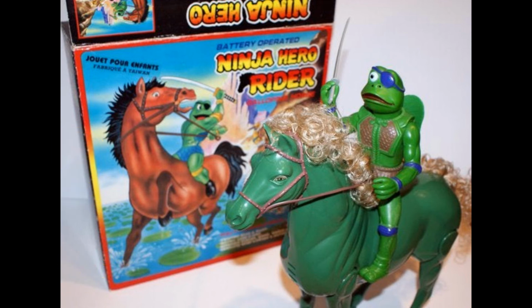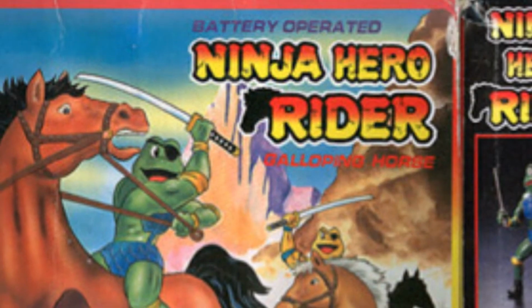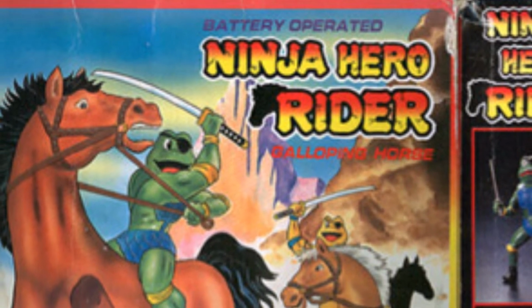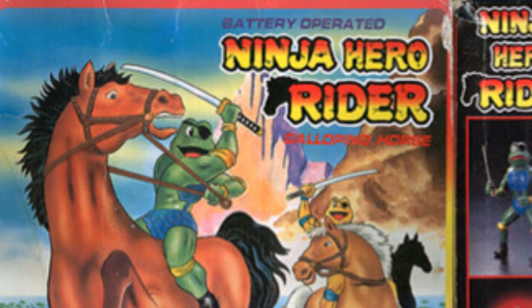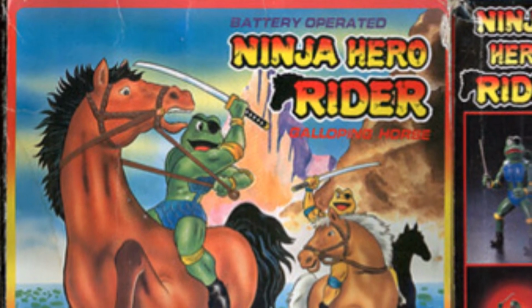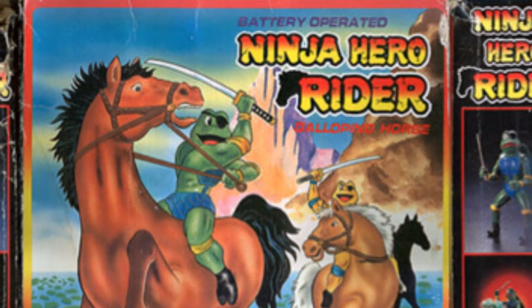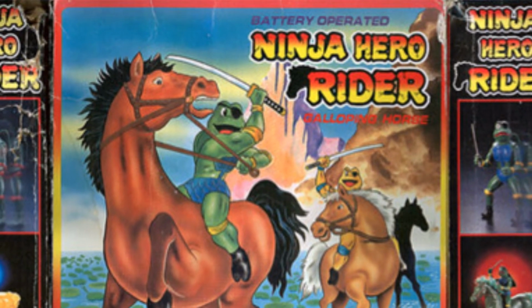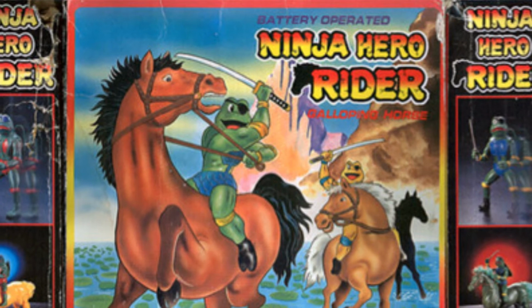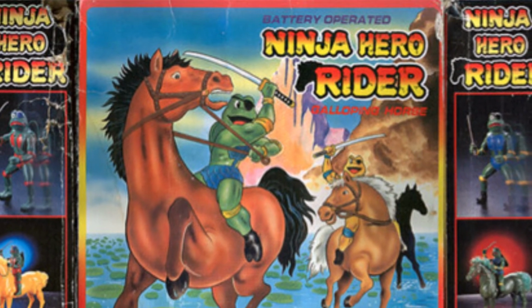Next up we have the Ninja Hero Rider, and that is Rider singular even though there's 2 in the pack. This time around we've got to give them credit for being quite creative and a little bit more imaginative with their bootleg. I think this is an attempt to cash in on both the boys' toys and the girls' toys markets by merging 2 fairly popular concepts. You've got the Teenage Mutant Ninja Turtles on the one hand, and on the other you've got My Little Pony.